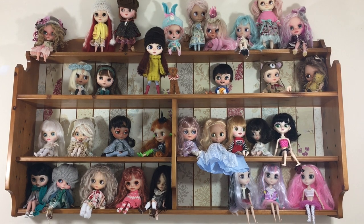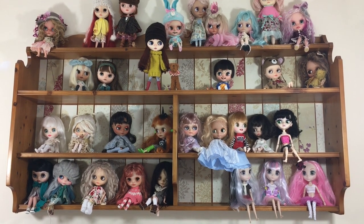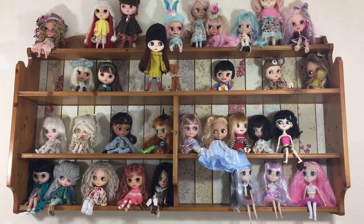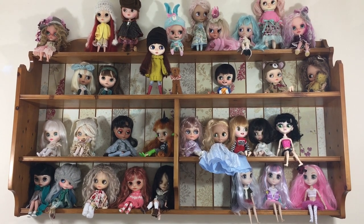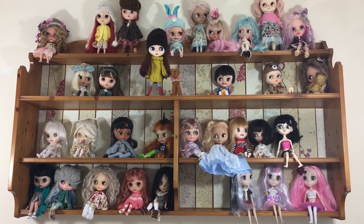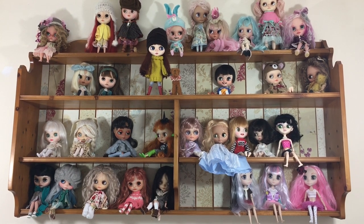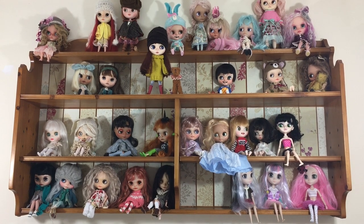So, if we just go from the top left to the right and then next row left to right, we'll tell you which each doll is and what they're called. Some of them don't have names, so if you've got any suggestions then we're happy to hear them. So top row, the first doll is a petite apple custom and her name is Seren. Then we have Autumn with the beautiful red hair.